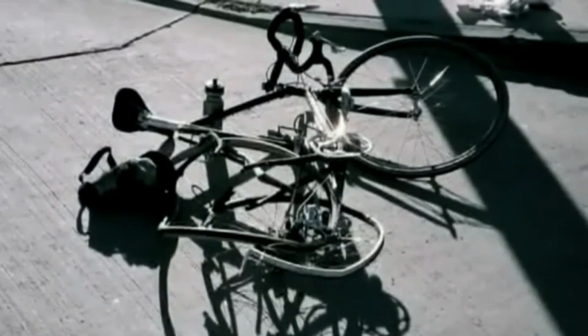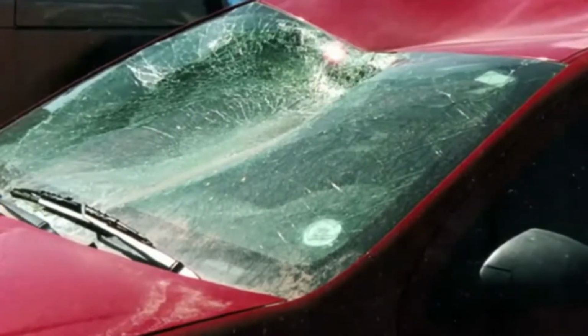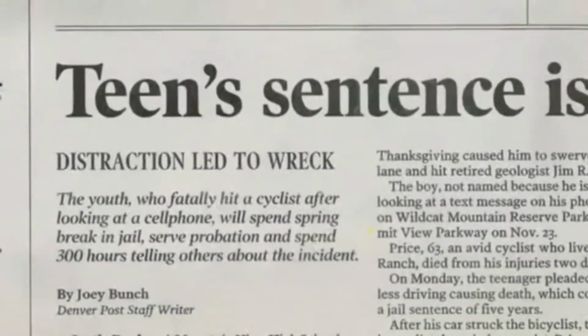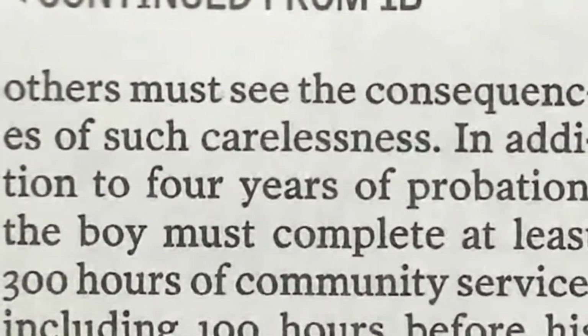When I got out of the car, he didn't have a pulse, he wasn't breathing. He wasn't alive. There are no words to describe the level of grief, the level of depression and self-hatred I was going through.